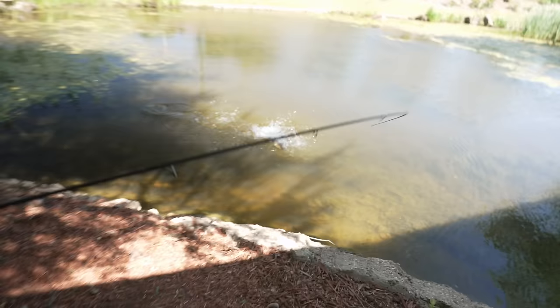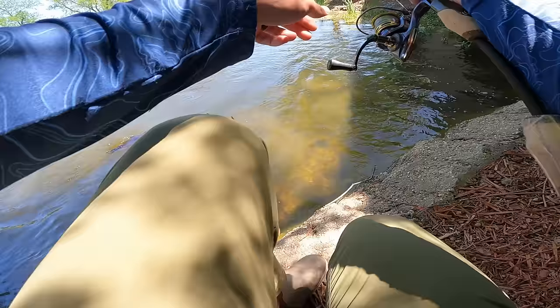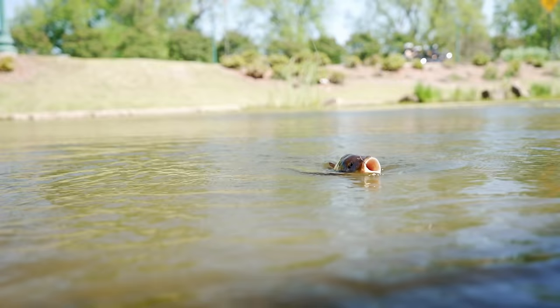Got him. That was so insane. Oh, this one's fighting way harder. This one looks more like a carp. Come here, buddy. Got really light line. That is so insane that we stumbled upon this random little spot with tiny carp and koi in them.